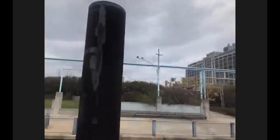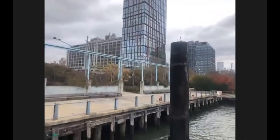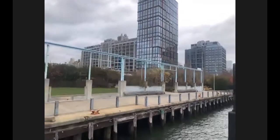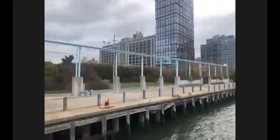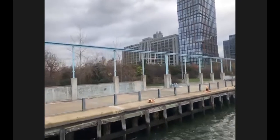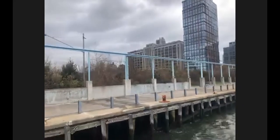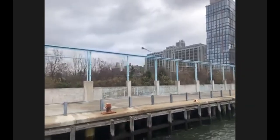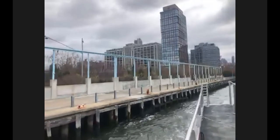So you can see this glass tower. So this is a new building. And then just behind it we have One Brooklyn Bridge Park, which is actually one of the New York Dock Company refrigerated warehouses. And that was what a lot of the buildings were along this waterfront before the park was built. Most of the other ones were torn down. This one was kept, and it's actually within the footprint of the park. And now it's a condominium building.